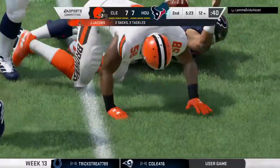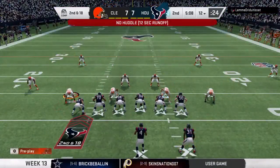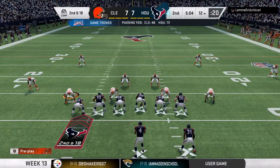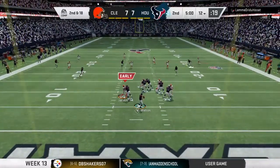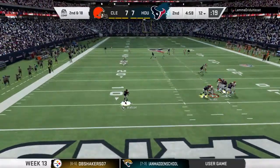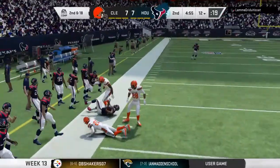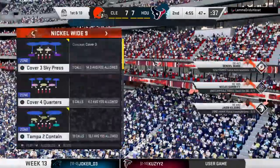Nowhere to escape, and he goes down. Sacks, a growing theme in this first half. This is 2nd and long. Here's Watson. He's got a man, complete. An excellent gain, 35 yards.